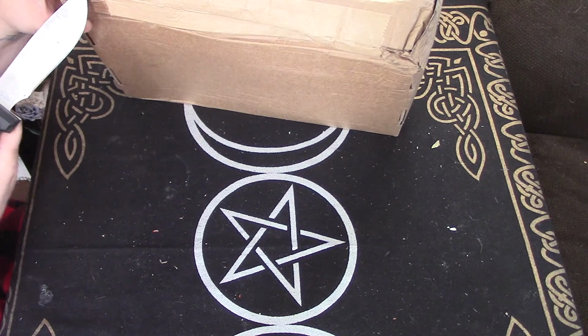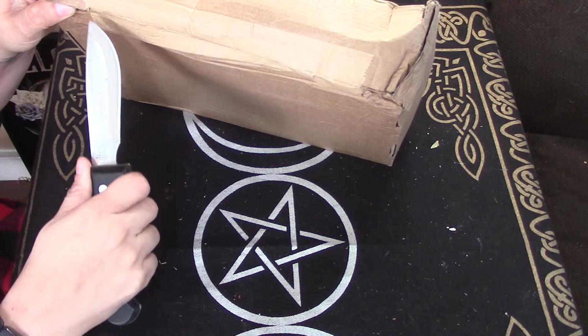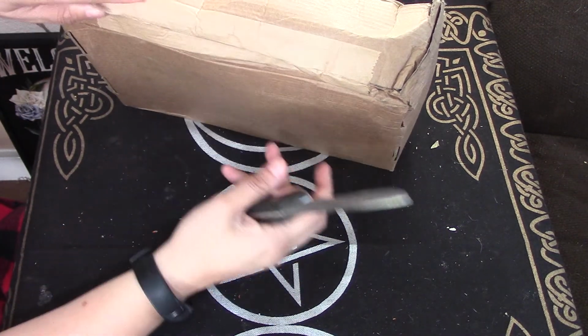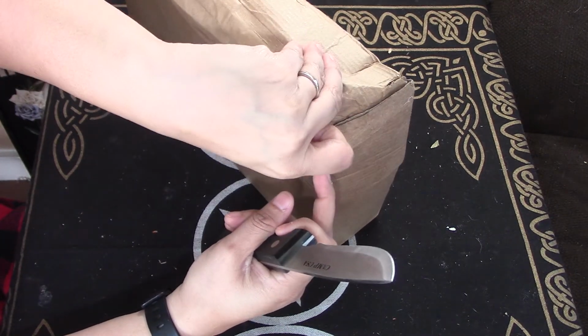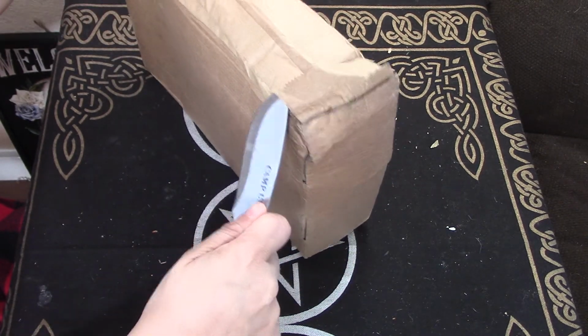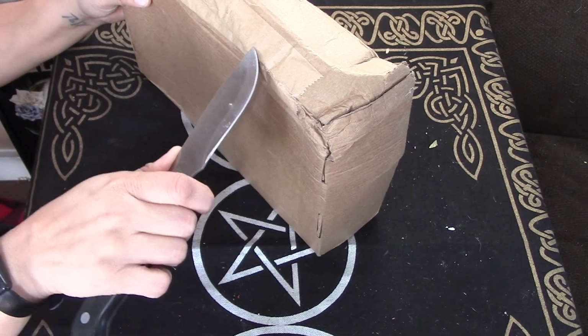I know a lot of you collect journals the same way that I do. There's this company that I have been buying stuff from for a while. I've done a couple of reviews from them. It is from Australia, which is why this box, I think, looks like somebody beat it. I'm trying to open it without killing myself here.